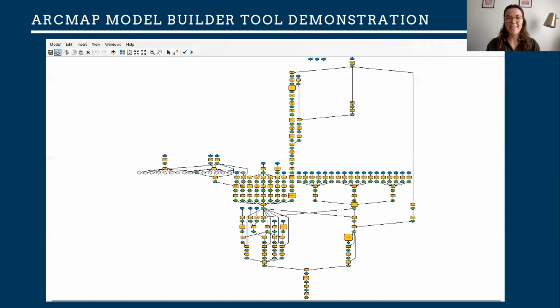Great, thanks, Bridget. So for those of you who are familiar with or work regularly in ArcGIS, we thought it'd be interesting to provide a brief demonstration to show what the tool interface looks like in ArcMap and how a user can interact with the tool to customize their outputs. So we'll start here, which is an overview of the entire tool in Model Builder.